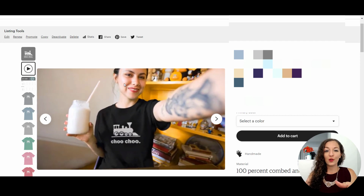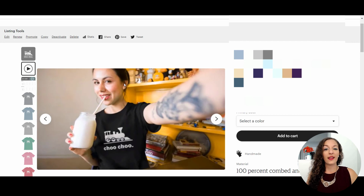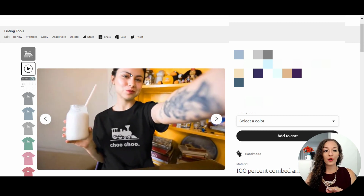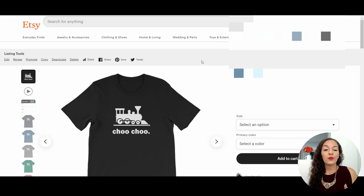Maybe not the best. I mean, you could do better with this in terms of what it looks like, so you could see how long it is and that kind of thing. But I just wanted to throw something together quickly for you guys to see. So how is your product used? How is your product worn? What does it look like in the actual setting that it's supposed to be in?